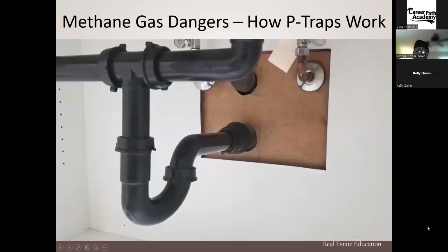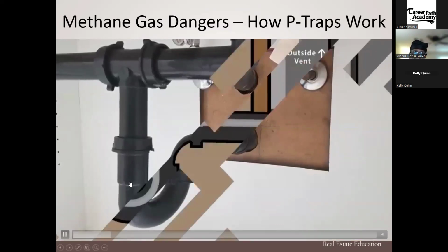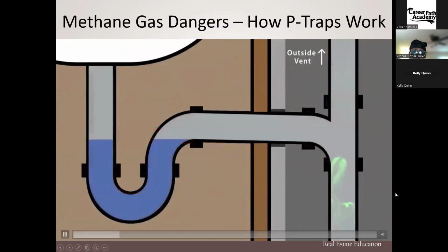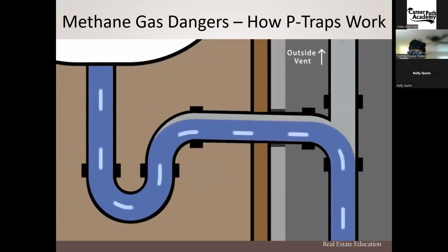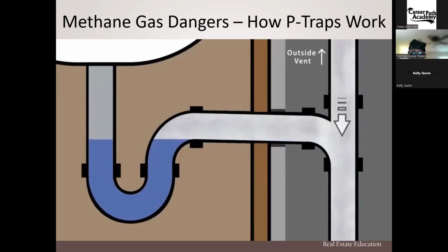If you notice a lot of extra piping under your sink, then you're looking at the P-trap. P-traps are named after their shape. They use a small bend in the pipe to trap water, creating a seal. This trap seal prevents sewer gases and odors from leaking into your home. As water drains through the P-trap, air is pulled from an outside vent to equalize the pressure.